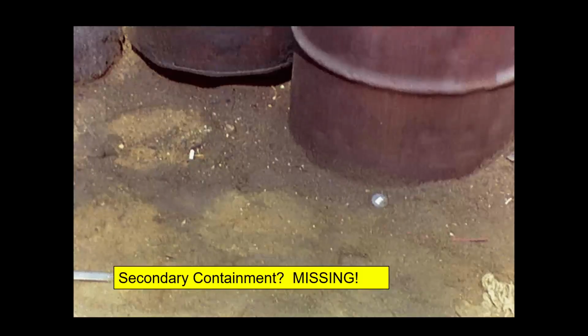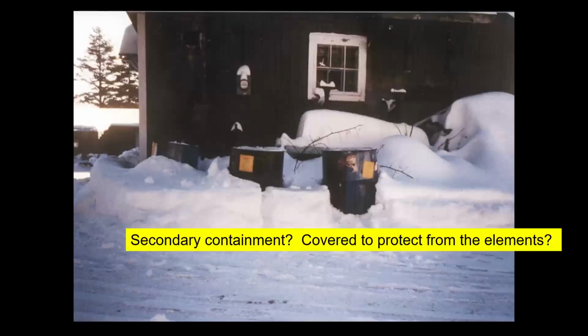Storing directly on the dirt with no secondary containment is a recipe for trouble. You can see that the soil nearby is already stained from previous spills. And if these containers were covered, not only would they be dry, but it might have made them easier for the snowplow driver to see.